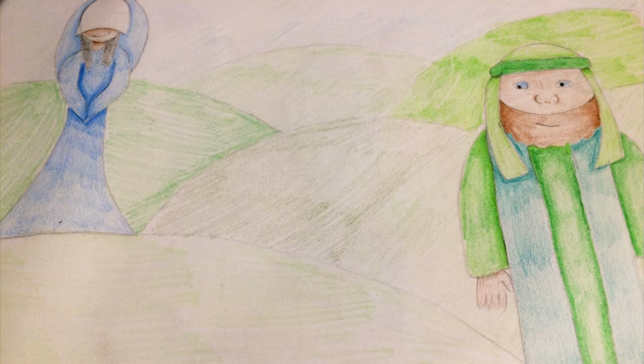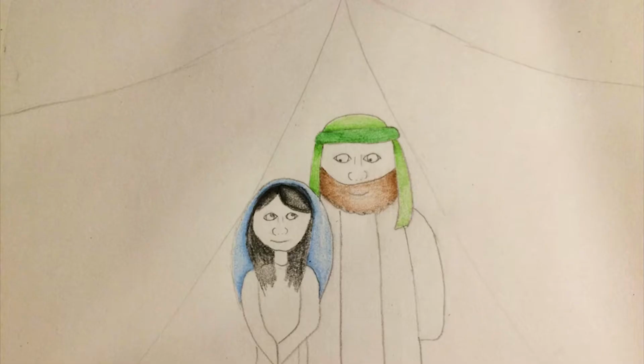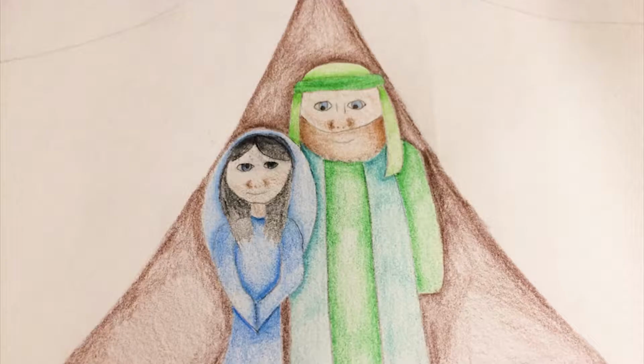And the servant told Yitzhak of all the matters he had done. And Yitzhak brought her into his mother Sarah's tent. And he took Rebekah, and she became his wife, and he loved her. Thus Yitzhak was comforted after his mother's death.